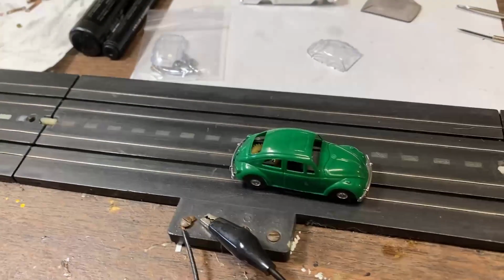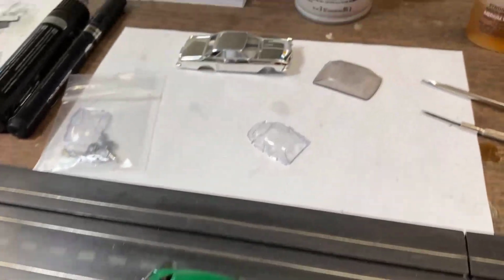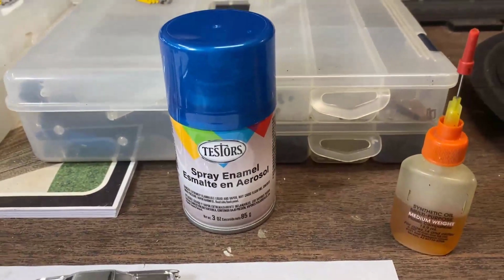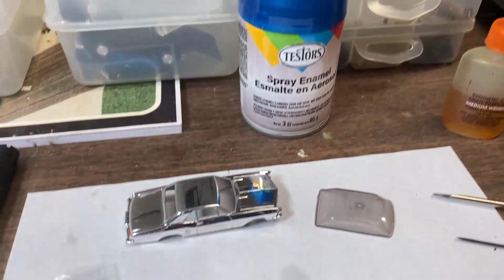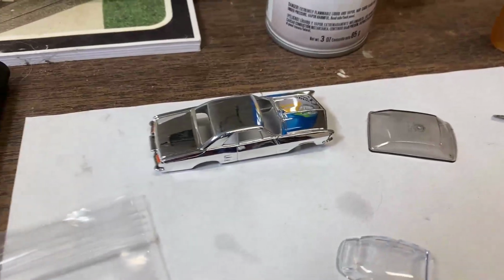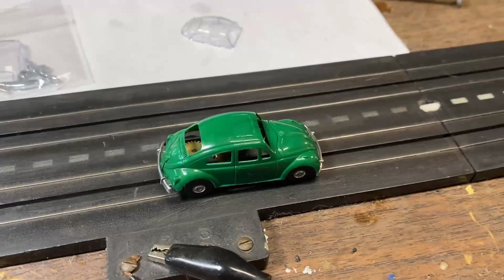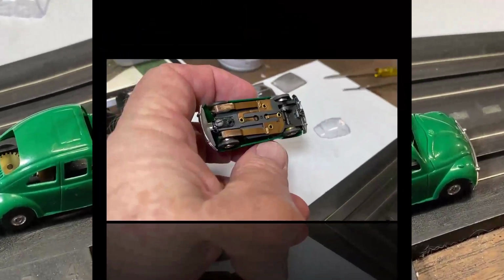So I'm going to finish that. We're going to get the windshield in, and plus I've got some enamel transparent spray paint. We're going to use that on the Riviera. We're going to see if we can get that all candied up for us. All right, guys, let's go ahead and take this apart and get into fixing that windshield up.